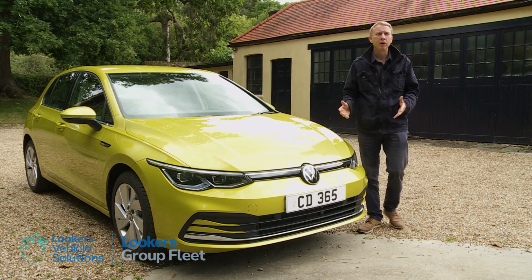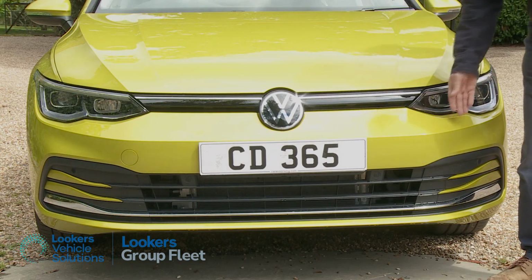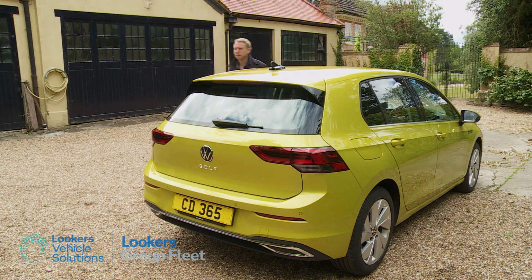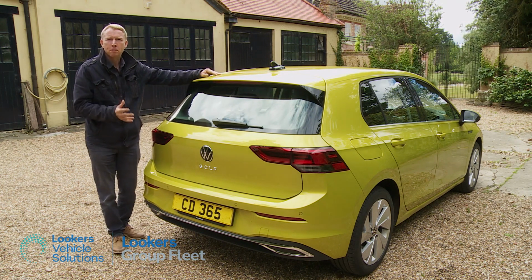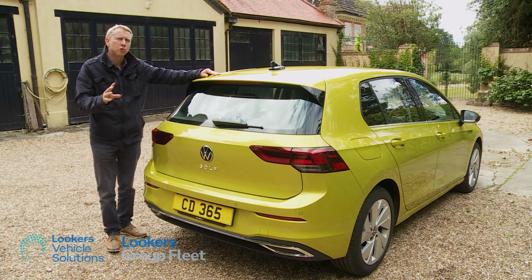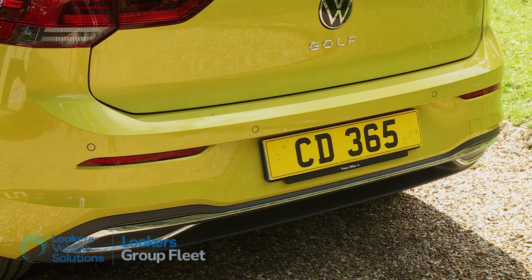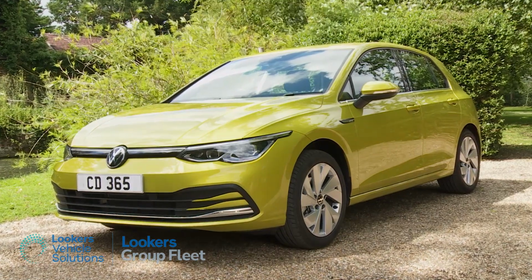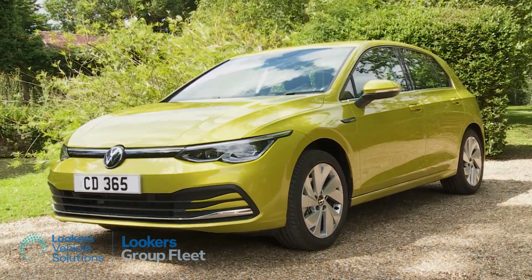The main talking point, though, is the way the designers have changed the front end, with its lower nose and slimmer grille flanked by full LED headlights. At the back, there's the same clean, sharp finishing that's always pleased Golf customers, but perhaps more of a chiselled look this time round, with wide LED tail lamp clusters and a more sculpted bumper arrangement, disguising the fact that this 8th generation model is 10mm narrower and sits 36mm lower than its predecessor.